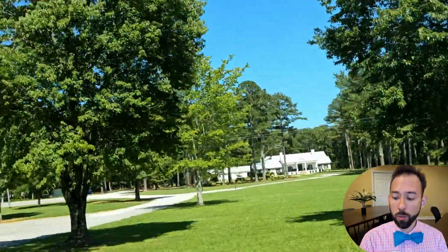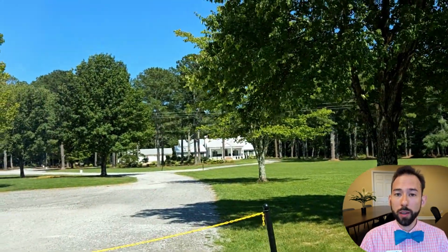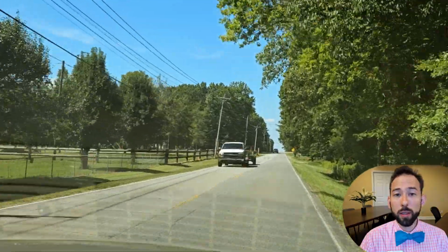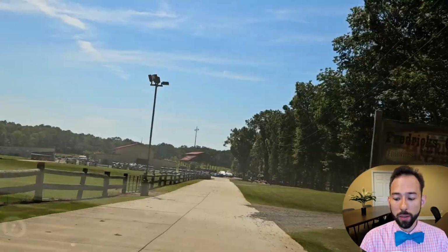Over here, we kind of jumped around a little bit, but that is the Wit House. I've been there once for catered events, and it was a lot of fun. My wife and I had considered using them for our wedding venue, but ended up going with someone else instead. But they're a great little place there, and you can book them for different events.